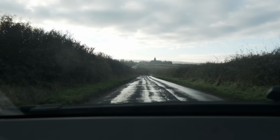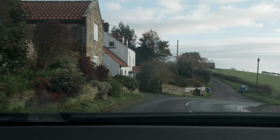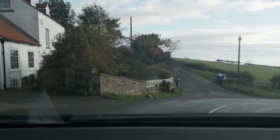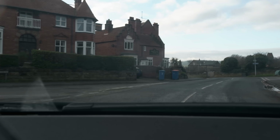Hi guys, we're in the car again, this time heading for Robin Hood's Bay. I've been told there's another whale washed up, so I'm going to head down there and take a walk, see if I can find it, see what's happened.